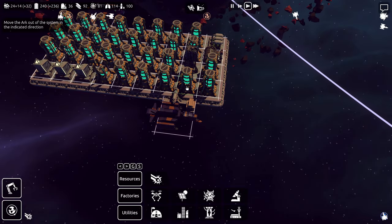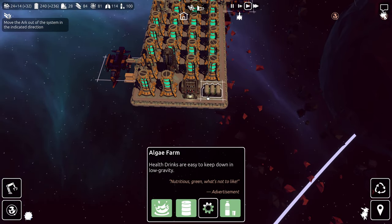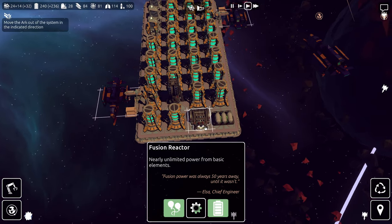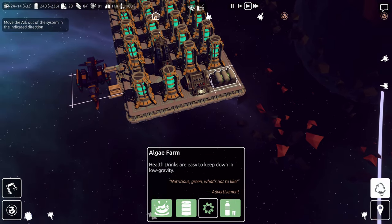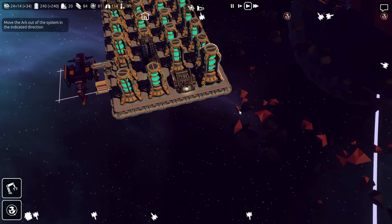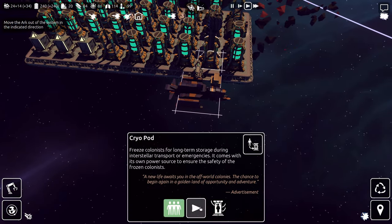So I've got these 2 extra cryopods there, and we're kind of full here. Unless I get rid of the algae farm that's allowing them to operate here, which I could do. And then the fusion reactor, I think, is required for this, so we'll keep that on. But I think the algae farm could probably go. So if I got rid of that and got an extra cryopod, maybe that would put me over the edge. We'll see. So let's get these activated.